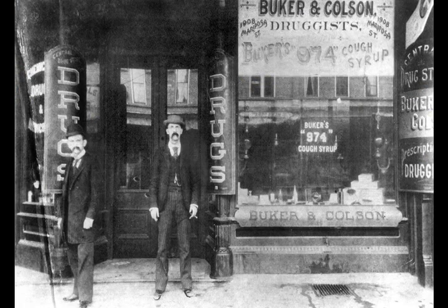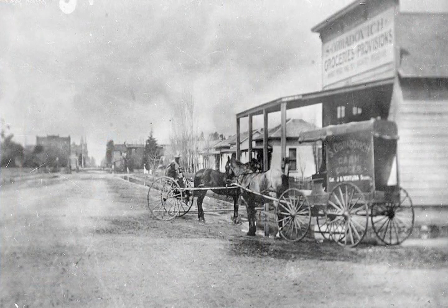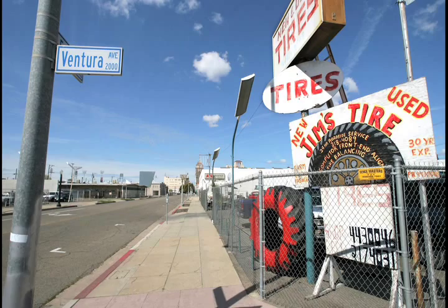What I've done with this project is to take a group of these photographs, search out the original location where they were made, sometimes over 100 years ago, and photograph the scene today, and document the changes.